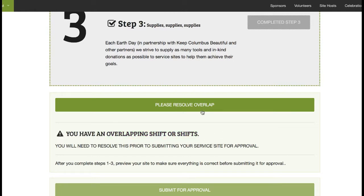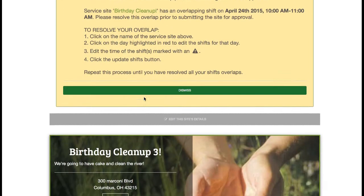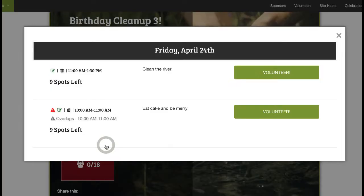And the intent of this is to make sure that a service site manager does not have themselves committed to more than one location at the same time. So we can see here that service site birthday cleanup 3 has an overlapping shift on the 24th with the one that's birthday cleanup. So to resolve my overlap, I can go down here. I'm going to dismiss this because I'm going to walk you through those steps. And I can see that this day has been highlighted red. I'm going to go ahead and click on it.